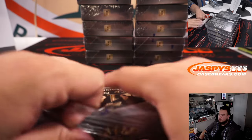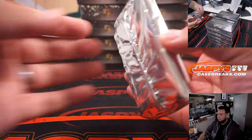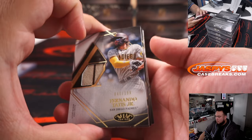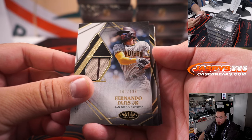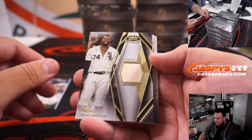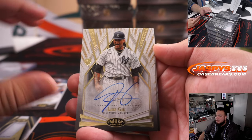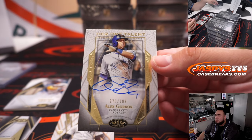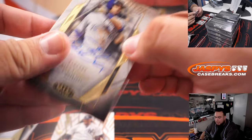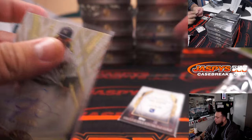Next one here. Fernando Tatis Jr. to 199. Nice one there for the Padres. Going to Inku. Eloy Jimenez relic to 299. We have a Luis Gil to 299. And an Alex Gordon for the Royals. Last spot Mojo there going to Terry. I feel like we're pretty due for the Royals. I haven't seen much Bobby Witt at all.